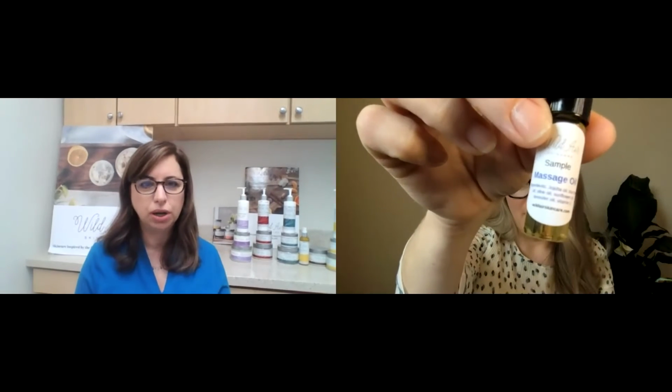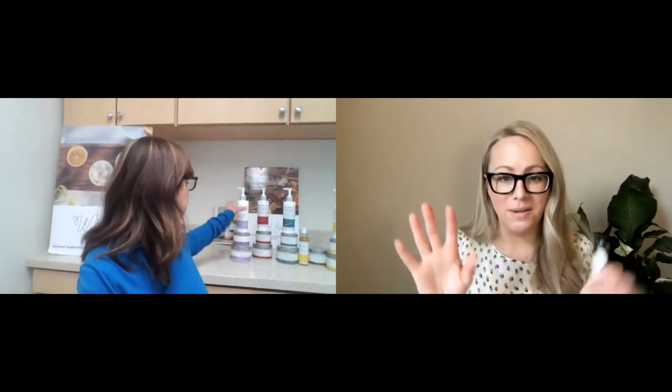That's the massage oil. Yep. So there's a butter that was... Sorry, people, but look in the mirror and see what it says. That's the butter, and it's super, super thick. Yeah. Oh, I left that in my other room. I'm sorry. That's okay.